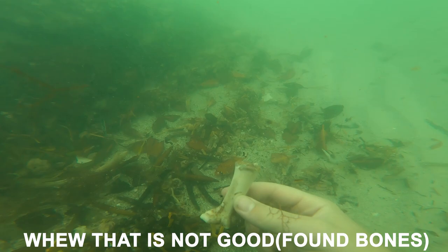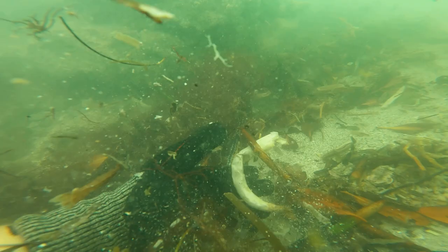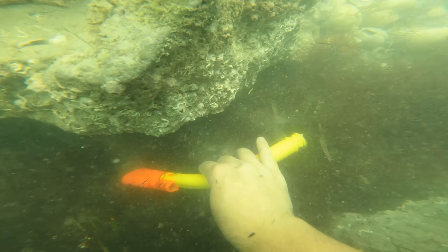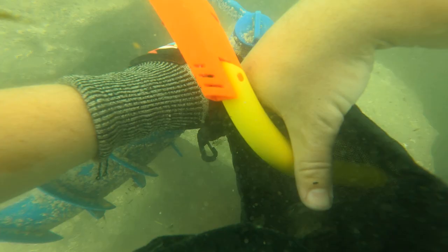So I'm not quite sure what type of animal this goes to, but I found some bones that had not been in there very long. And so I kept diving around a little bit more, and I found this snorkel and some other garbage. Of course, I always try to clean up as much trash as possible.